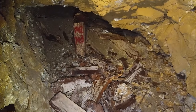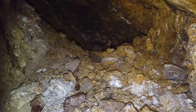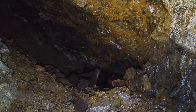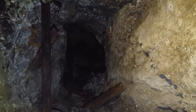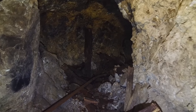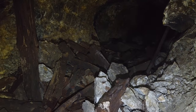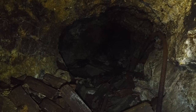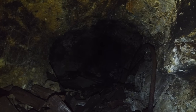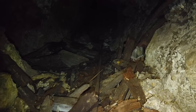Yeah, looks like they did a whole bunch of shoring. They shored up this area and now it's completely failed. This area too, again, it's completely failed. Although it does look like it might go off that direction. Okay, we may come back and take a closer look at that. Now what do we have up here? Yeah, look here, they had this all timbered at one time. And now it's completely failed. But it looks pretty safe. I think I can safely get around this.